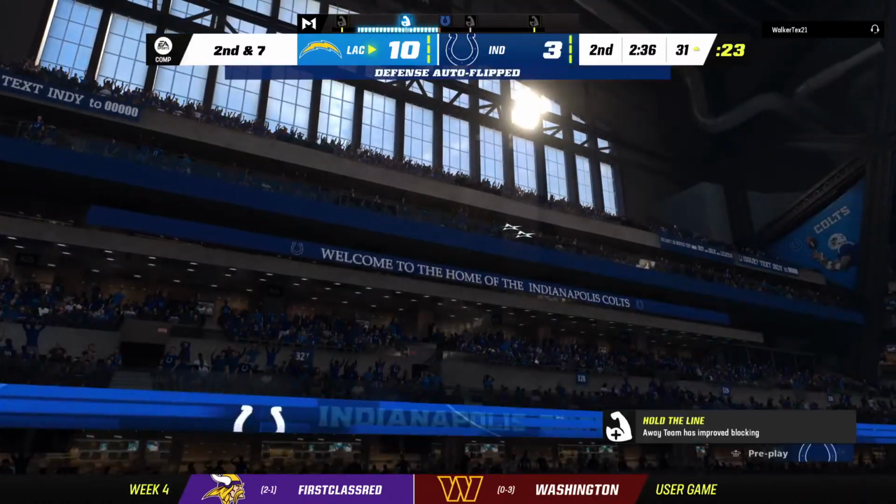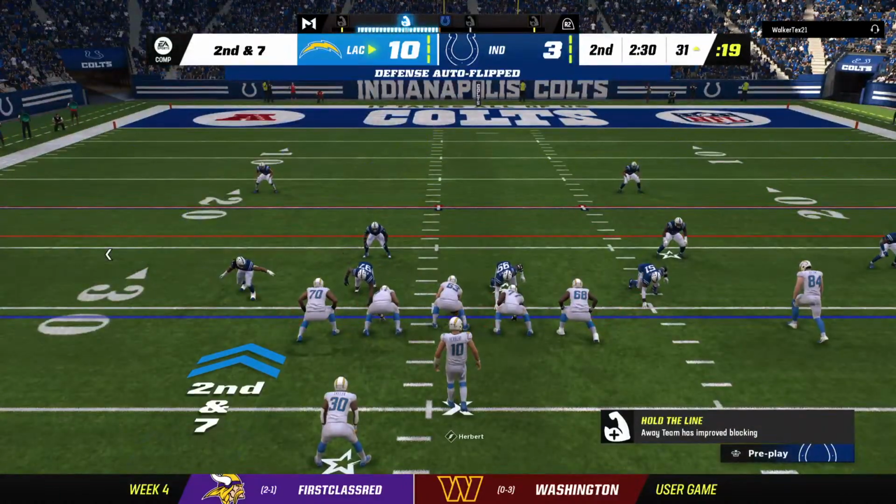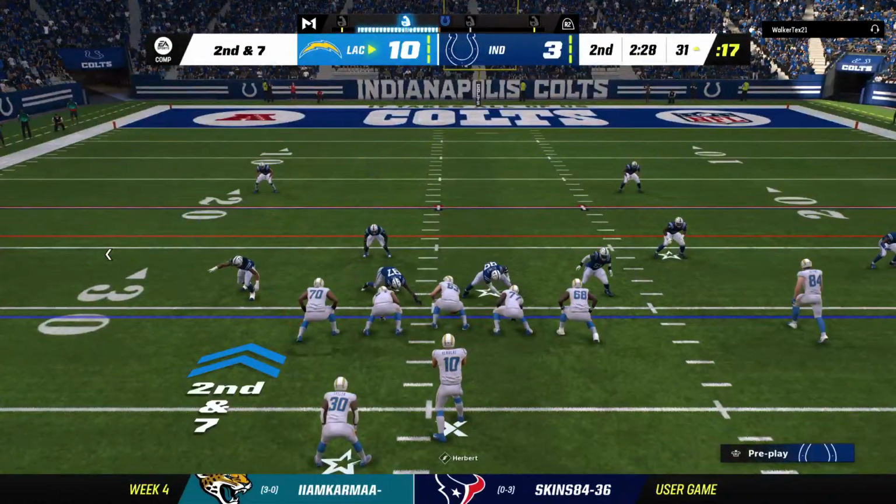It's all about picking up at least a few to set up what you're going to do here on second down. 3 yards on that last carry. Here's 2nd and 7.